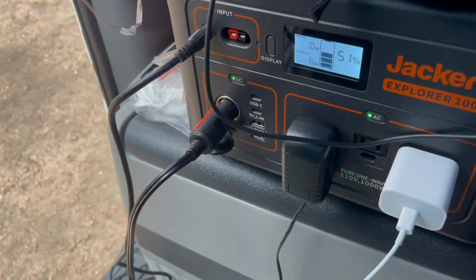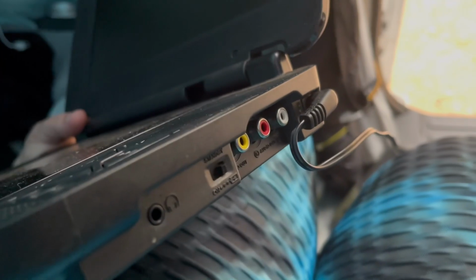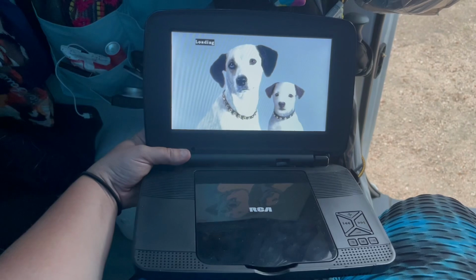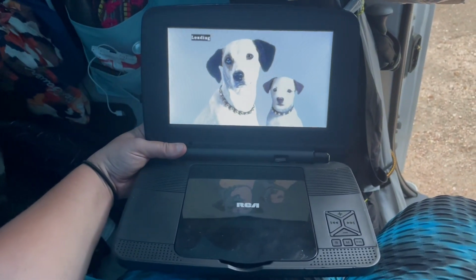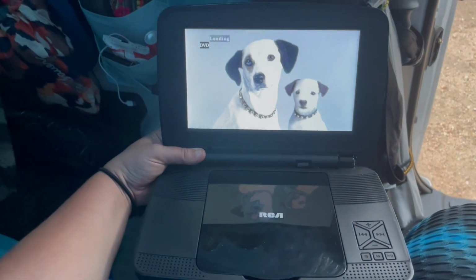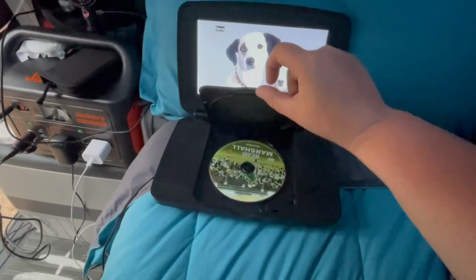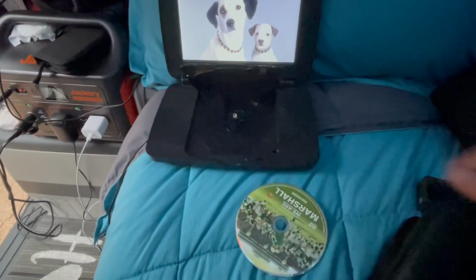Now the way that this works is pretty simple. It just plugs into the Jackery, and then we go over here to the DVD player and we turn it on. And this is just a little RCA DVD player that I've had for a really long time. It's a little noisy, but that's okay. And so now all we have to do is find a disc that we're interested in and put it in. Like, for example, the last time I watched a DVD, I watched We Are Marshall. So we'll take that one out and then we'll look through and find something that we're interested in.